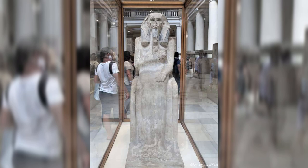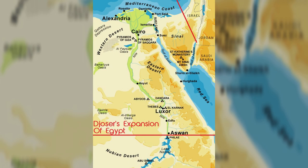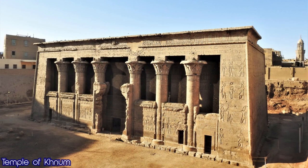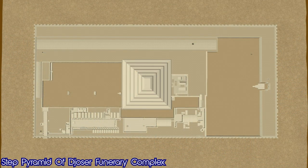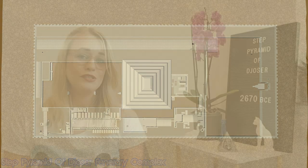Djoser was the first pharaoh to not travel between the palaces in Memphis and Thinis, but only lived at Memphis. He extended Egypt's power all the way to Aswan in the south and to the Sinai in the northeast. Djoser is mostly known for two reasons. First, he is credited with saving Egypt from a 7-year-long famine by rebuilding the Temple of Khnum, the god of the Nile River source. Second, and more importantly, he is known for his funerary monument at Saqqara, which was the first to have been built of stone blocks instead of mud bricks.